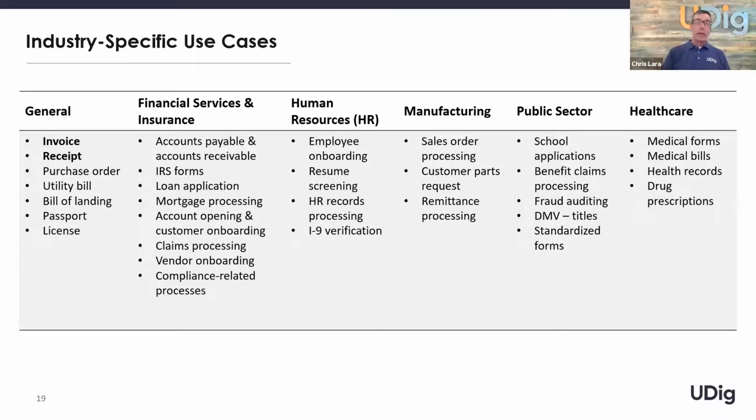So healthcare, for medical forms, medical billing, the multiple systems that healthcare companies have to use to enter data, whether that's insurance, or the different doctor groups that have to bring information in, whether that's from a handwritten form.